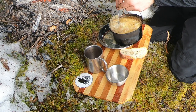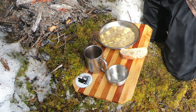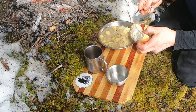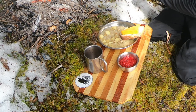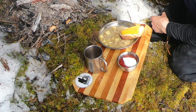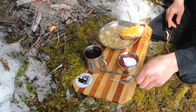Okay, we'll see how we made out here. Our clam chowder. Ooh, it's warm. I got some cheese for that. And I got some raspberries for dessert. Ooh, and a good hot cup of tea. Perfect. I can watch all my rods here.